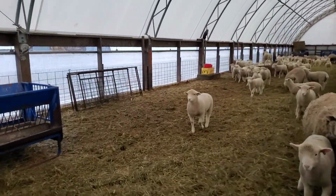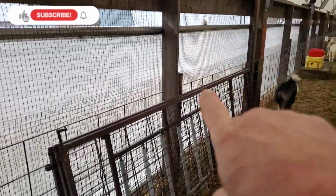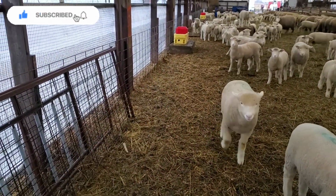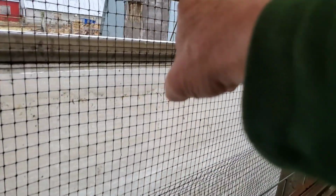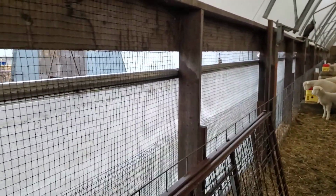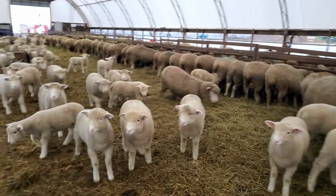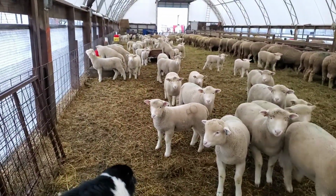I don't know if you can hear the rain on the roof. You can see the curtain was down, and the bedding pack's getting wet. So tomorrow these guys will get a new bale of bedding. What I did was I put the curtain up because the wind's actually blowing the rain right into the building. It's so nasty out there right now. But these guys are fine. They have lots of dry places to lay down.